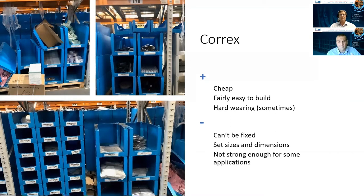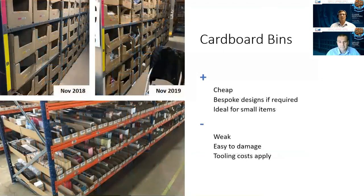It's fairly easy to build. It can be hard wearing, but on the other side, feedback from customers is that it can't be fixed if it's damaged. They tend to be set sizes and dimensions, and they're probably not strong enough for some things. But they're options. Cardboard bins. One of my other favourite photos is the top two photos there, which are taken a year apart.